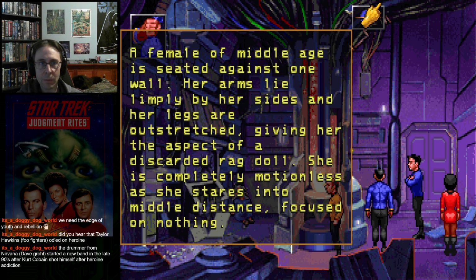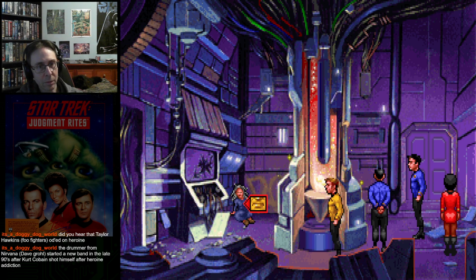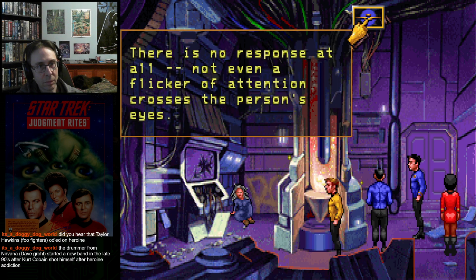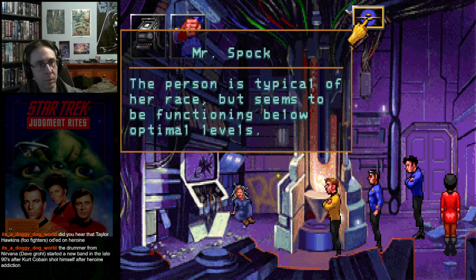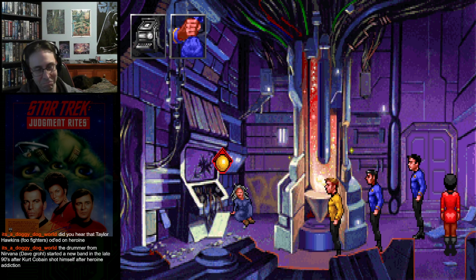A female of middle age is seated against one wall. Her arms lie limply by her sides, and her legs are outstretched, giving her the aspect of a discarded rag doll. She is completely motionless as she stares into middle distance, focused on nothing. There is no response at all. Not even a flicker of attention crosses the person's eyes. The person is typical of her race, but seems to be functioning below optimal levels.